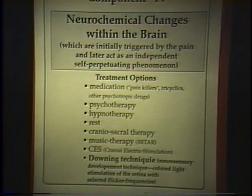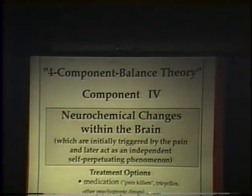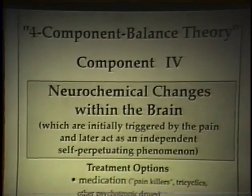The component I'm most fascinated with presently is the neurochemical change within the brain, which is initially triggered by the pain and later acts as an independent, self-perpetuating phenomenon. Now, I could talk for hours on this subject.